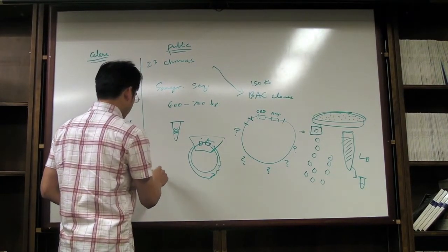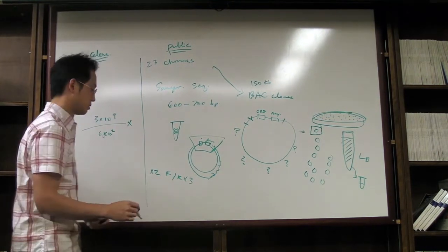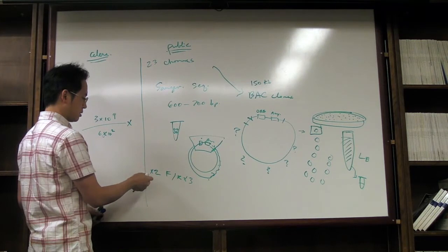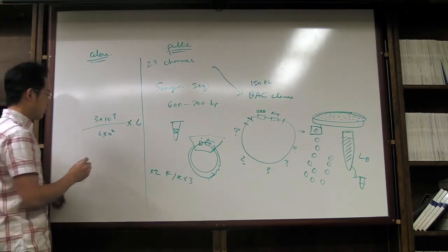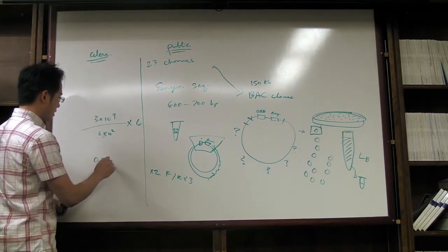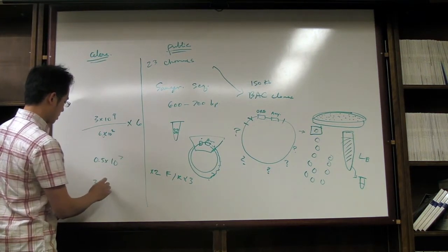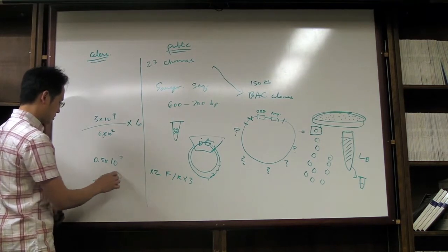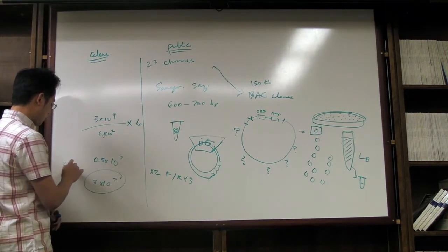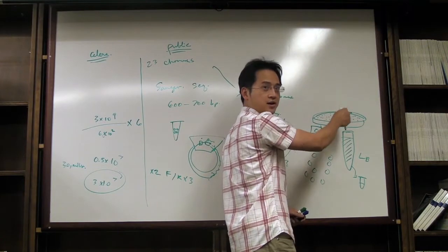So × 2 for forward or reverse, then × 3 for triplication. And let's just make a rough guess. That's 6, right? So × 6. So if you take this number and divide it, it's 0.5 × 10^7. And then × 6 is 3 × 10^7, right? That is 30 million. 30 million picks of this colony.